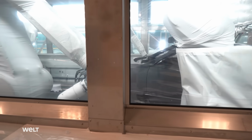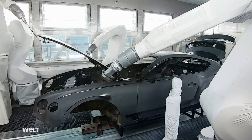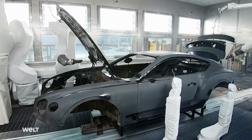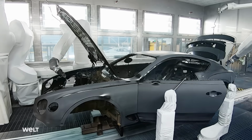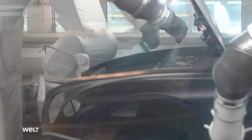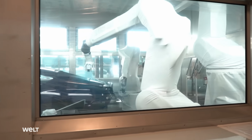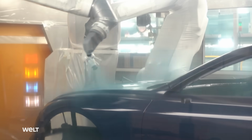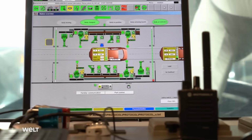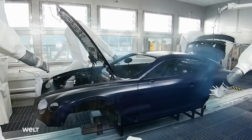The color paint is applied automatically. So that no part of the body shell is left unpainted, the 6 robot arms are able to raise or open all movable parts of the vehicle. For a base color, the robots spray 7 kilos of paint onto the body. To achieve the precise nuance everywhere, the robots apply 3 individual coats. The painting process takes exactly 12.5 minutes.